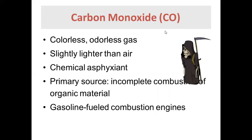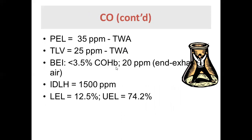So remember, carbon monoxide is a colorless, odorless gas, slightly lighter than air, but chemically effective, and a primary source is incomplete combustion of organic material and gasoline-fueled combustion engines. PEL, we have 35, the permissible exposure limit. Below 35, I would say, it's a time weighted average. TLV is 25 ppm, and on the other side there are some others, but I would recommend that you at least remember PEL and IDLH, and of course LEL.